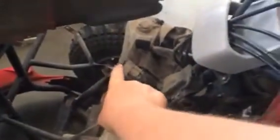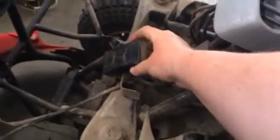Fixes quads, bikes, golf carts, all that good stuff. And he came up with this little idea. This is why I'm putting this on here, because it worked. It worked. So here it is. This doohickey here, the ICD, I think that's what it's called.